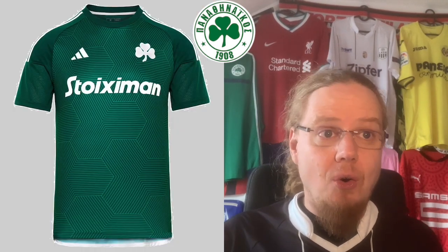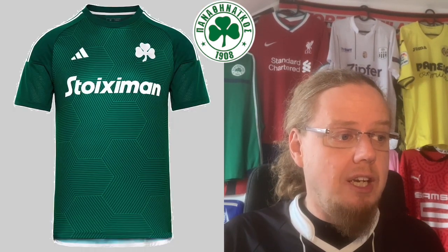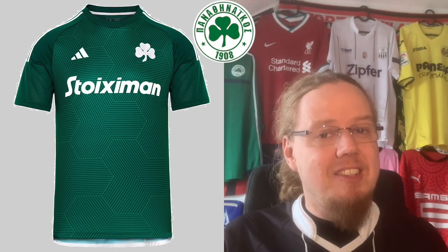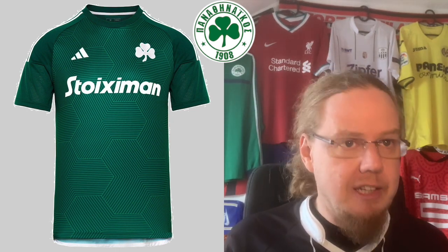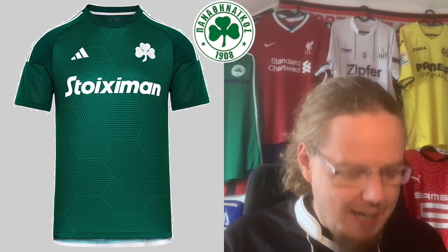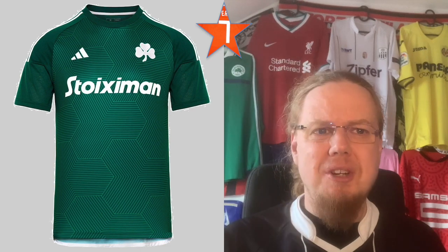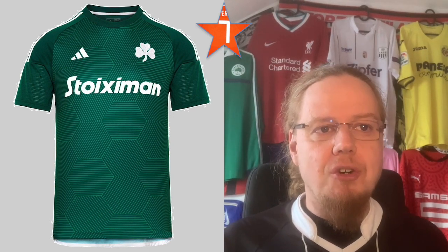But I think overall the jersey is quite useful and I actually cannot really fault it as such. Yes, it could be a little bit more exciting, a little bit like Haifa. I actually want to go 7 and not 6 here because the pattern fits with the crest and you know, the simple clover works out quite nice.